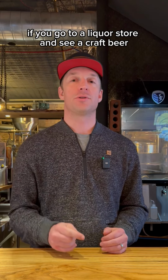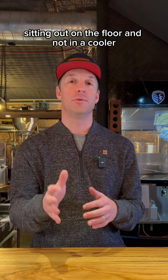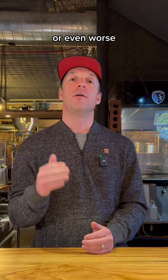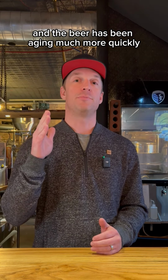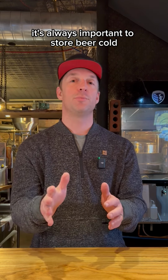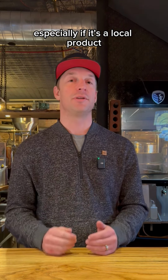The 3rd red flag is warm storage. If you go to a liquor store and see a craft beer sitting out on the floor and not in a cooler, then that means that it's been resting at room temperature or even worse for some period of time, and the beer has been aging much more quickly than had it been stored cold. It's always important to store beer cold. It gives it a much longer shelf life, especially if it's a local product.